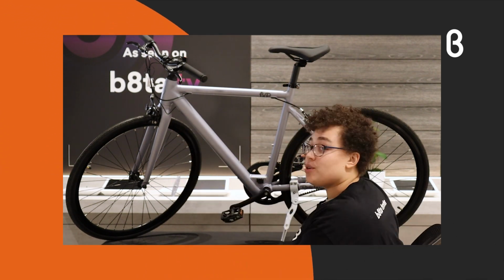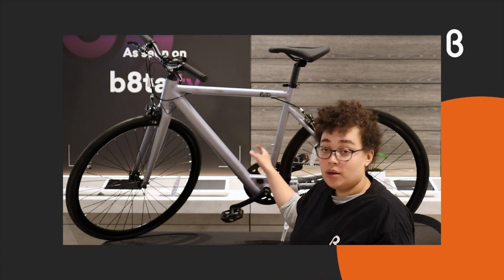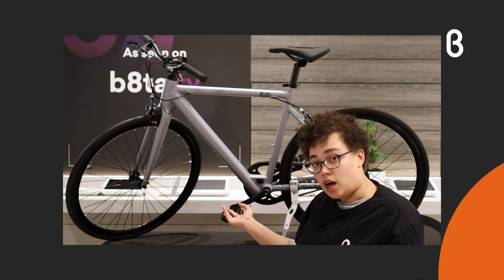So they come in 2 different sizes. There's a large and a small frame. The small frame is for anybody who is 5'2" to 5'7", and the large frame is for anyone from 5'7" to 6'2". So that kind of gives you an idea of how the sizing would work. I'm 5'7" exactly, and this is the small, and it felt pretty good on me.